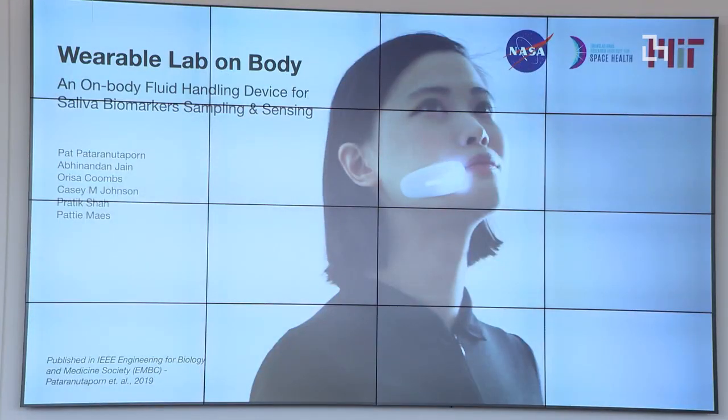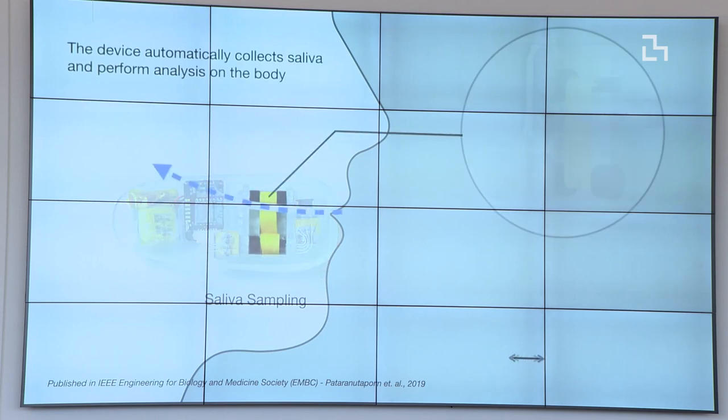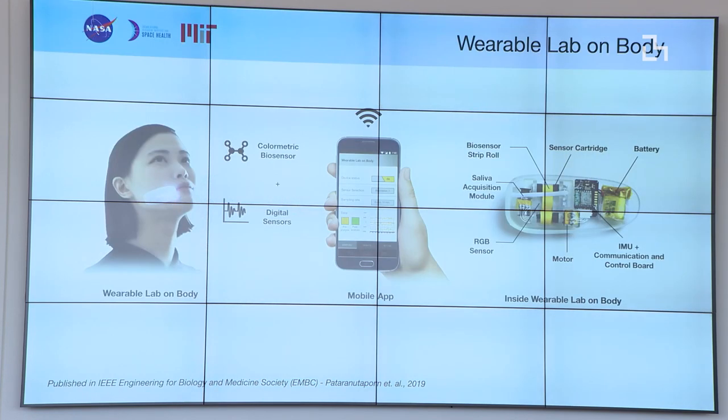And the prototype that we are working on, we call it a wearable lab on the body, is an on-body fluid handling device, taking saliva and putting it on all kinds of biosensors. Right now, the device is kind of huge, but we are working on miniaturizing it. Essentially, it has a tube that goes inside your mouth, constantly taking your saliva out and placing it on biomarkers. As you have already seen in many presentations, people are developing all kinds of biomarkers to sense different types of information.